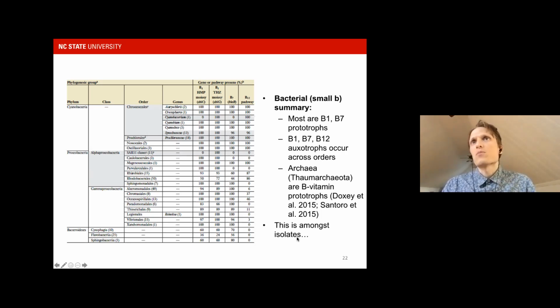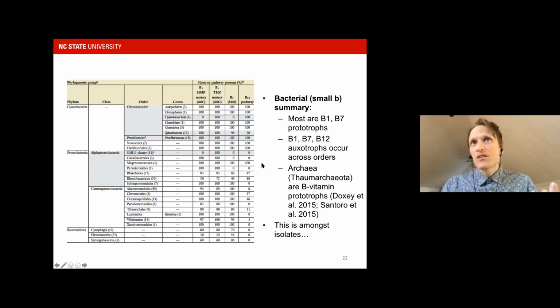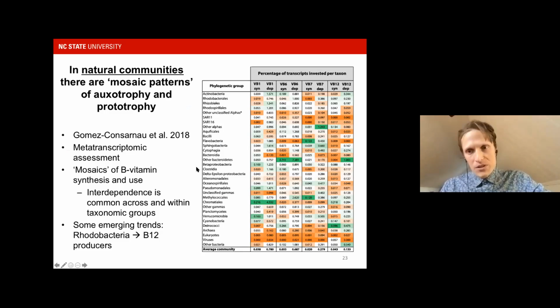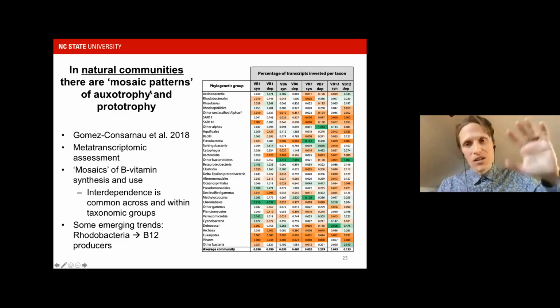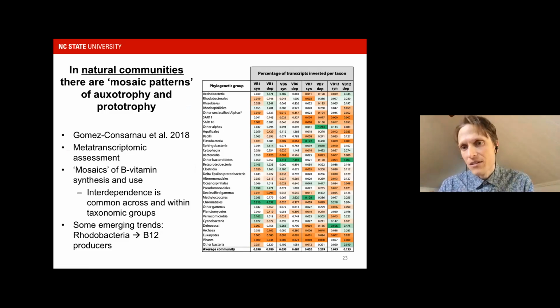And the last thing that I have here, this last bullet, is that this is isolates. Are you all familiar with the Great Plate Anomaly? So these are largely what we can cultivate. As it turns out, if we turn to techniques like metagenomics and metatranscriptomics, we see that in natural communities it's more complicated and can be different. So the distribution of auxotrophy and prototrophy is different from the patterns amongst cultivated strains. Does that make sense? Because you're looking at what's actually out there and not depending solely on what's been isolated and cultivated.